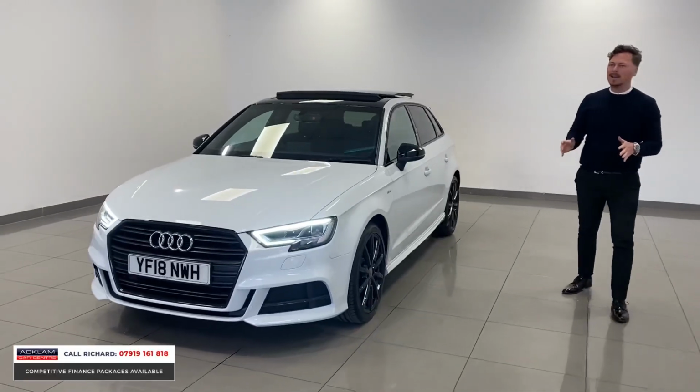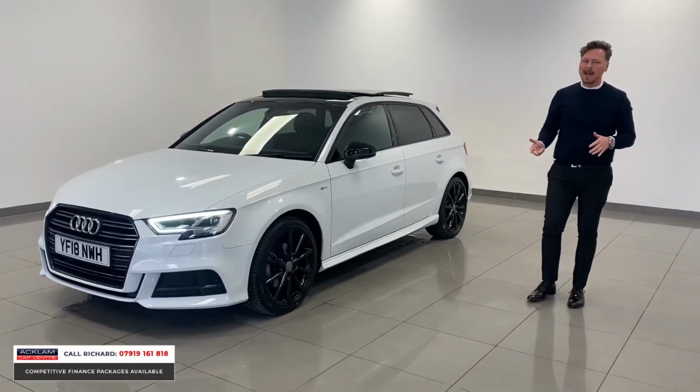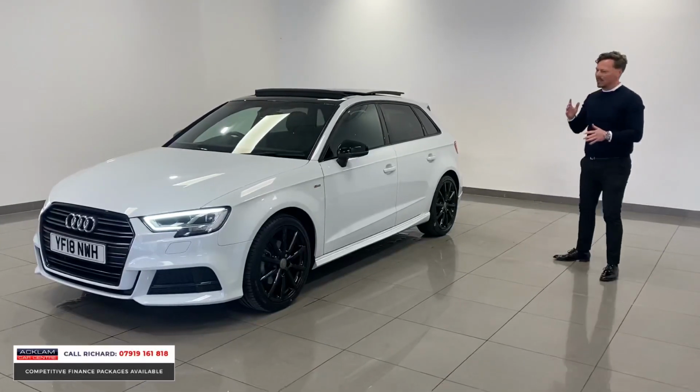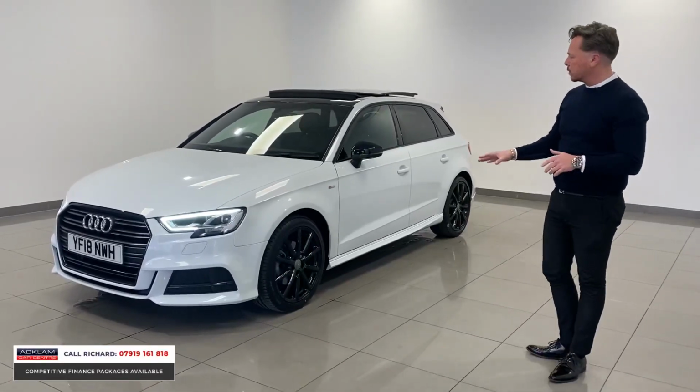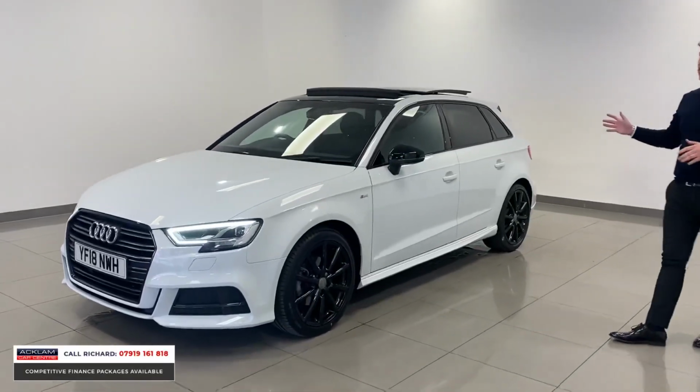It's a great car. It's got great spec. Opening tilt and slide sunroof, tech pack, so it's got the virtual dashboard. And then the black edition styling makes the car, especially against the white paint and that beautiful contrast. 18-inch gloss black wheels, black mirror casings, privacy glass, black window surrounds.